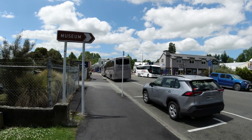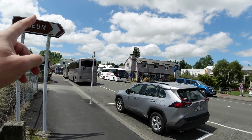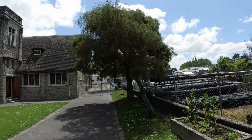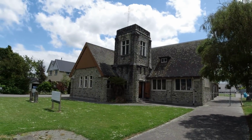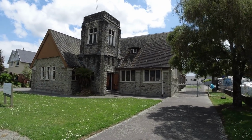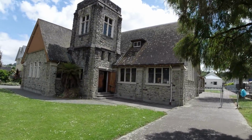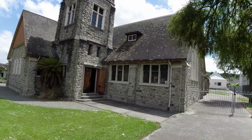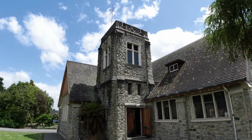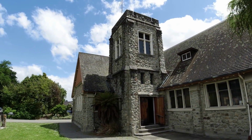So we're in the centre of Geraldine now. It's a funky little town. There is a museum just there, as the sign suggests. There are big coaches. There's also this rather funky looking church, St Andrews. Very strange building, quite old I would say, judging by the state of the doors. But yeah, some unusual architecture. Somehow feels a bit Scottish, in which case St Andrew is probably entirely appropriate.